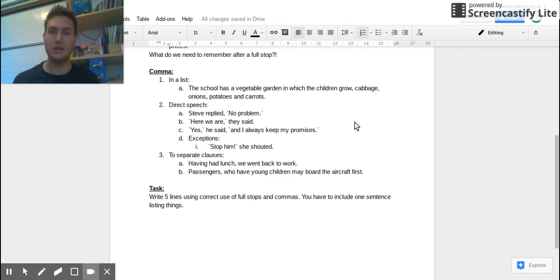In example B, we have just swapped it around. So we start out with the direct speech. Here we are, they said. So: here we are, comma, they said. So it's the same idea as up here, but now we have just swapped the sentence around.